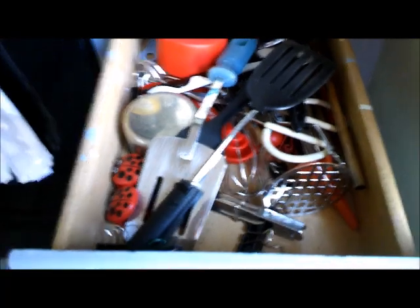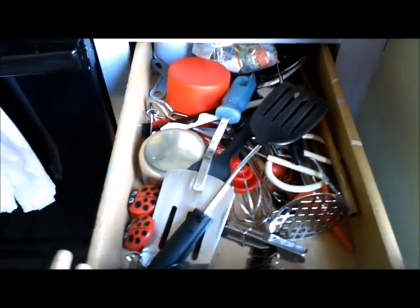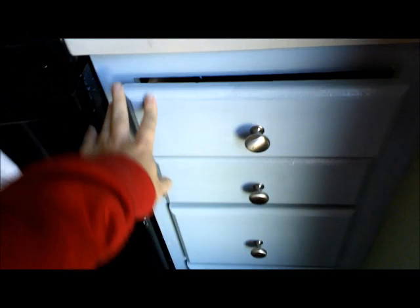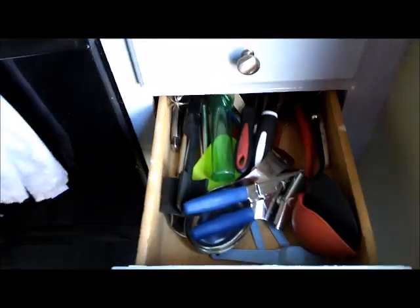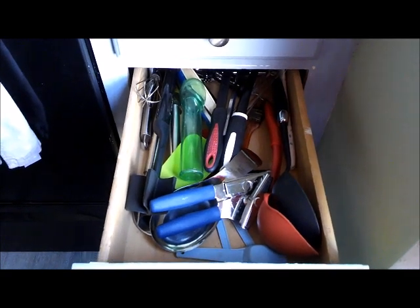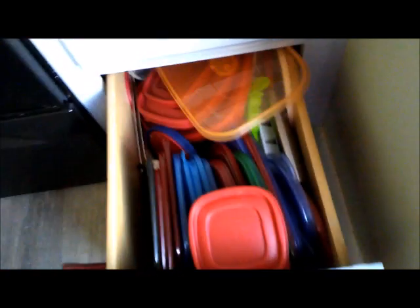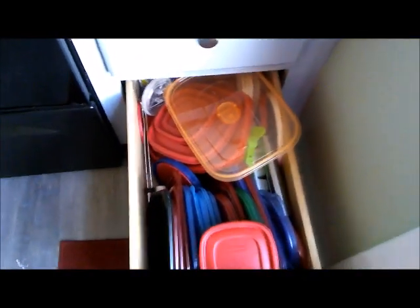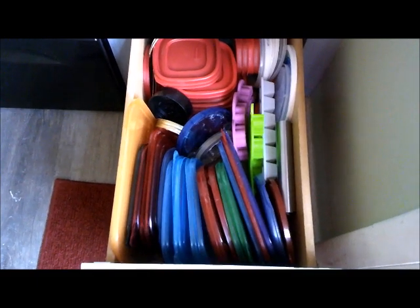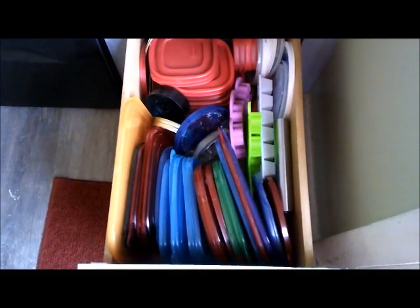Then I moved on to organizing the 3 drawers in my kitchen that I just cannot seem to keep organized. I know they don't look that bad, but they're a pain in the butt to open. Sometimes they don't open, and they just don't stay organized. So I do this every so often. I don't always film it, but today I did.